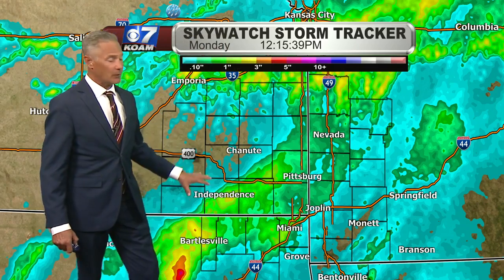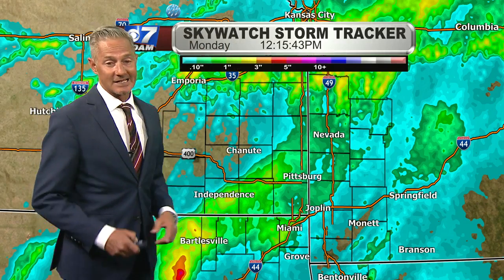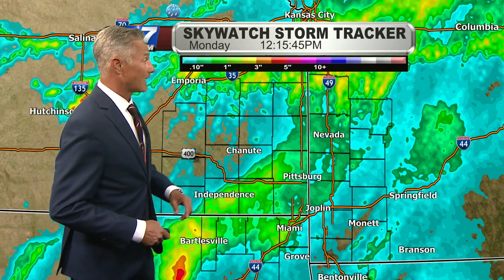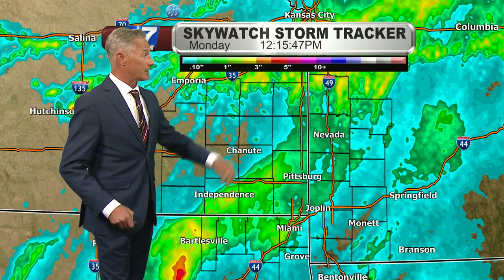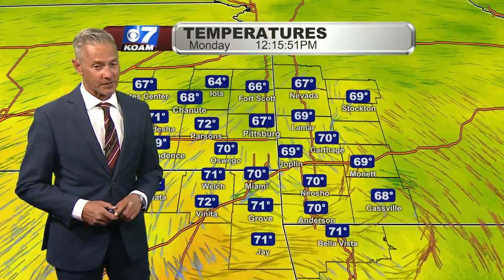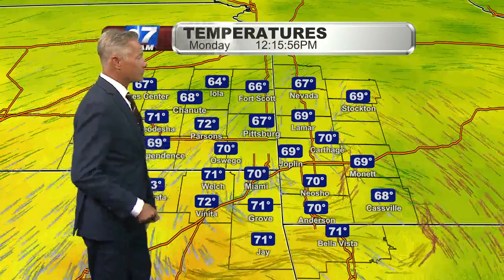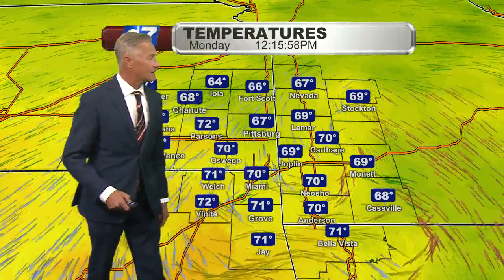But trust me, by the time we get into the weekend, everybody's pretty much going to be in the green. That's going to signify at least 1 inch. And I'm not going to be surprised if we don't see the orange into the red right there, indicating anywhere from 4 to 6 inches of precipitation by Sunday. 67 right now in Pittsburgh. Parsons pushing up to 72. We've got 69 in Monette, and throw Joplin in at 69 as well.